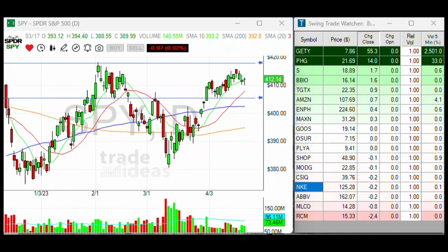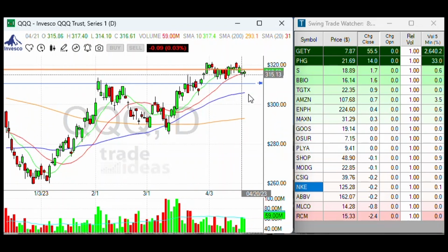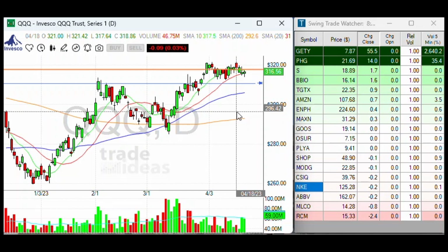And looking at the market here, boy, the SPY's opening up really flat. It's been kind of going nowhere really fast over the last several weeks. The Q's even more so, just in a really nasty range. I mean, just not going anywhere. But that doesn't mean there can't be some opportunity out there. So let's take a look around.